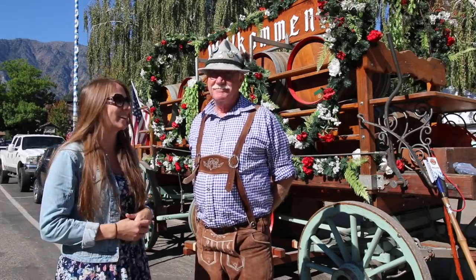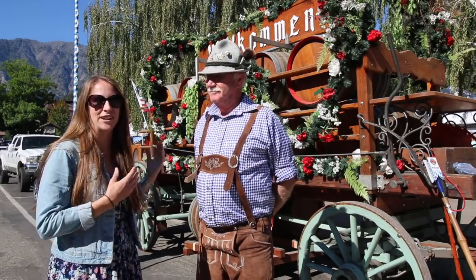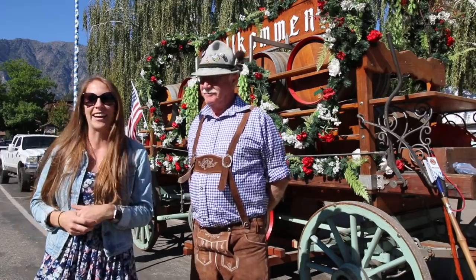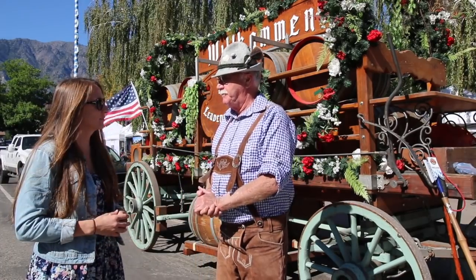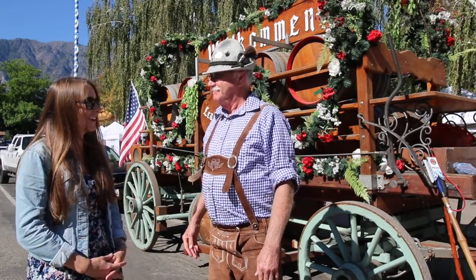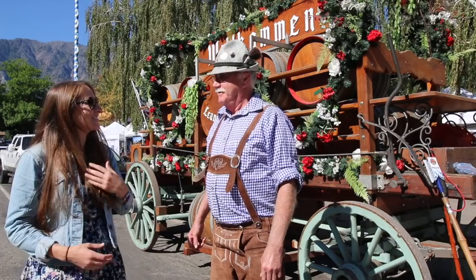Hi everyone, I'm here with Jim. I had the chance to talk to Jim and Larry, two residents of Leavenworth who spend their Saturdays dressed up in traditional German lederhosen, volunteering to take free photos with tourists in front of their snazzy beer wagon. Jim has been living in the community for 3 short years, but he lived in Germany both as a child and also for many years as an adult.